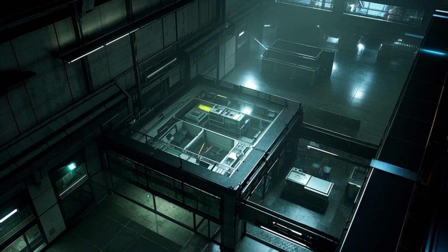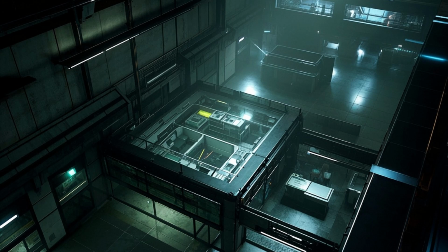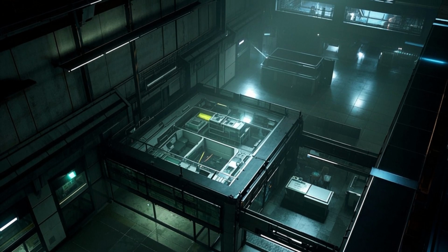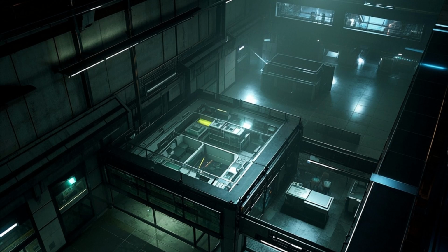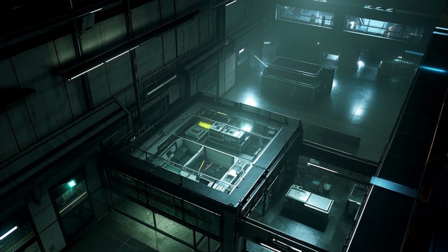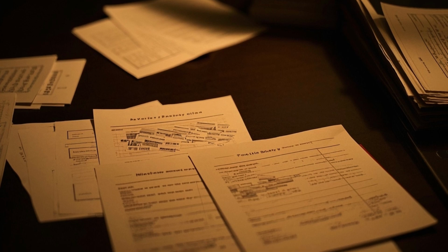That beneath the runways, past the restricted access tunnels and defunct baggage systems, lies a facility not listed on any public blueprint. A lab where behavioral studies, biometric monitoring, and environmental manipulation have been conducted. Not for the sake of passengers, but for something far more secretive.